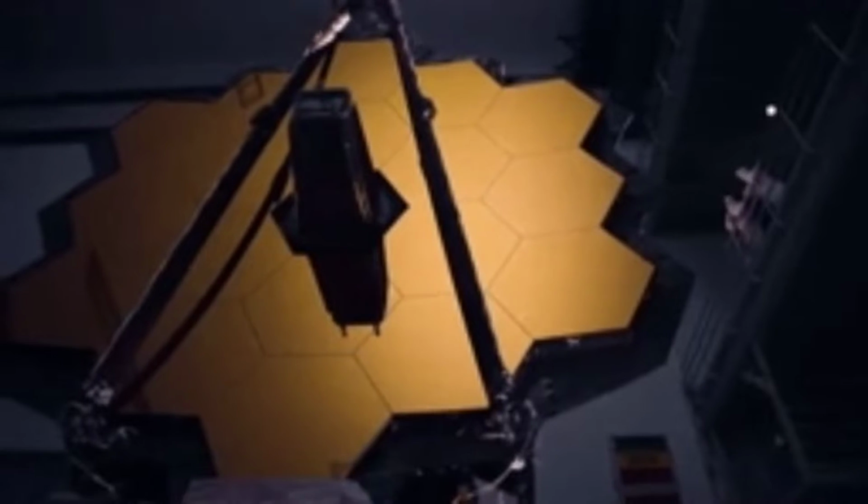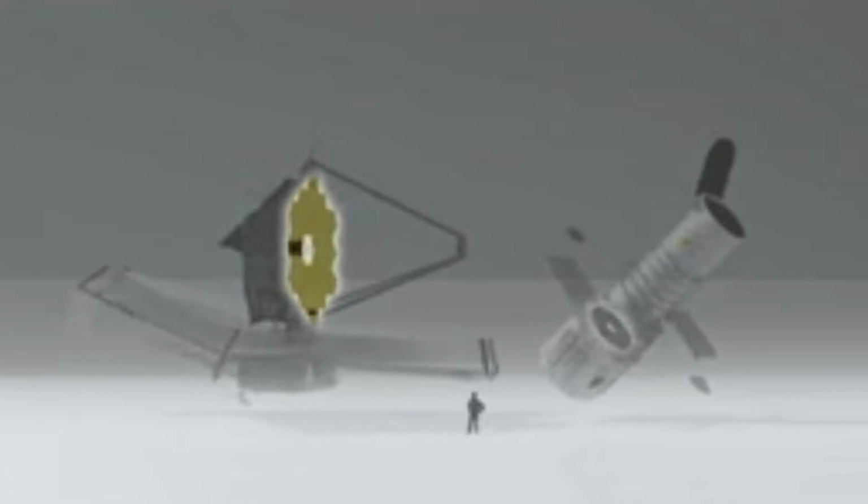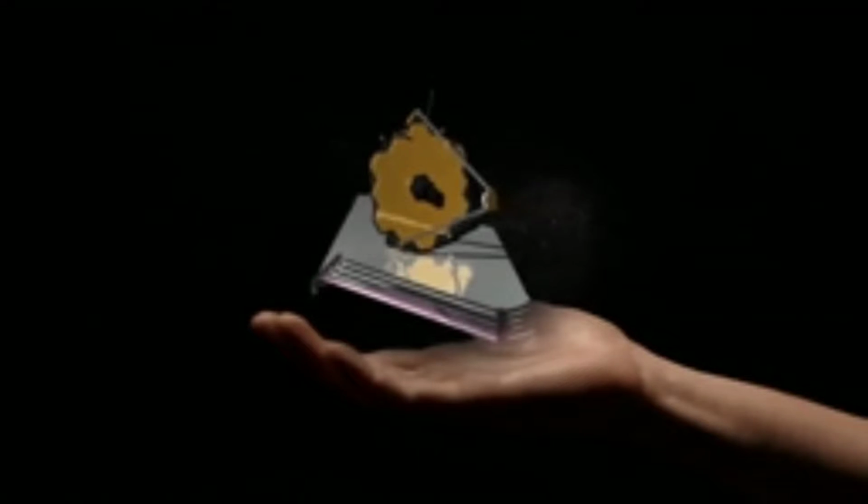The price of building the James Webb Telescope was approximately 5 billion but increased to 10 billion, and it also took a long time to build due to so many delays. It has many names too, for example the Next Generation Space Telescope. Its mission type is astronomy.